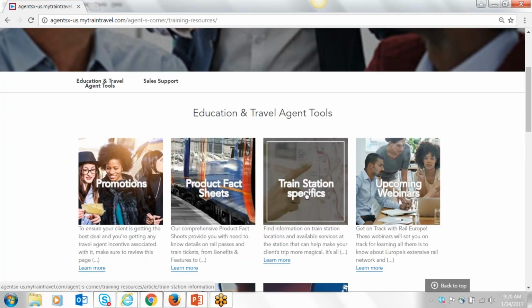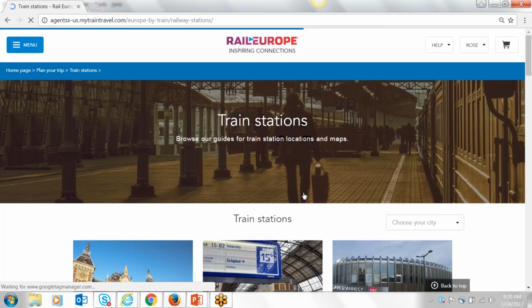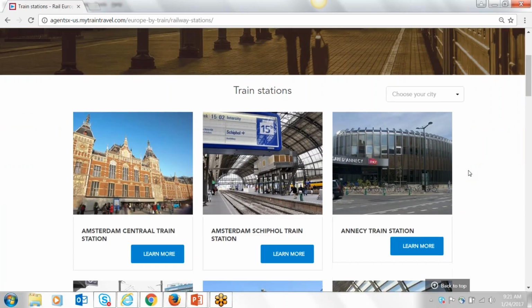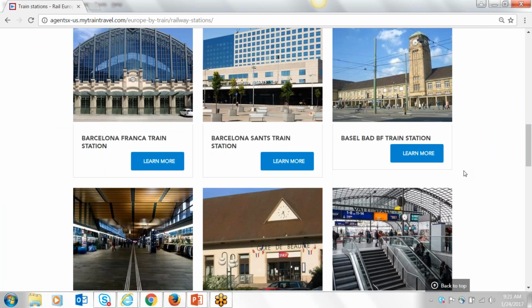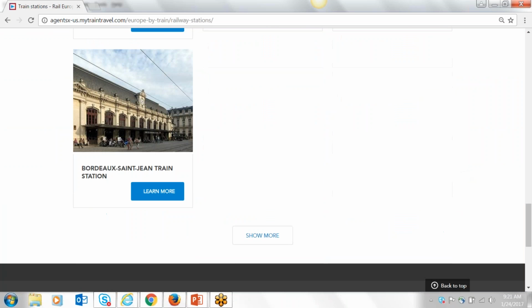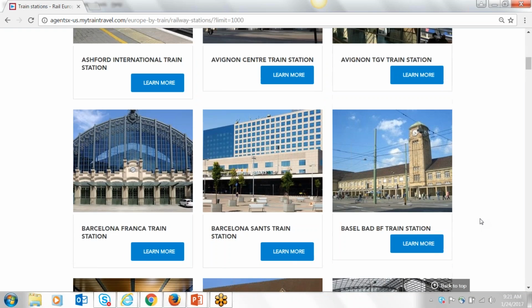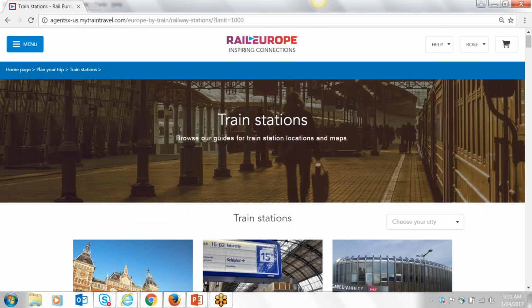You can find information on train station specifics, and I want to show you this because it's just so much more enhanced than it was before. If you were ever on our train stations page before, you know that we had a handful of train stations. Now we have lots and lots and lots more train stations to show. You can continue to just hit show more, show more, show more, or of course you can choose your city.